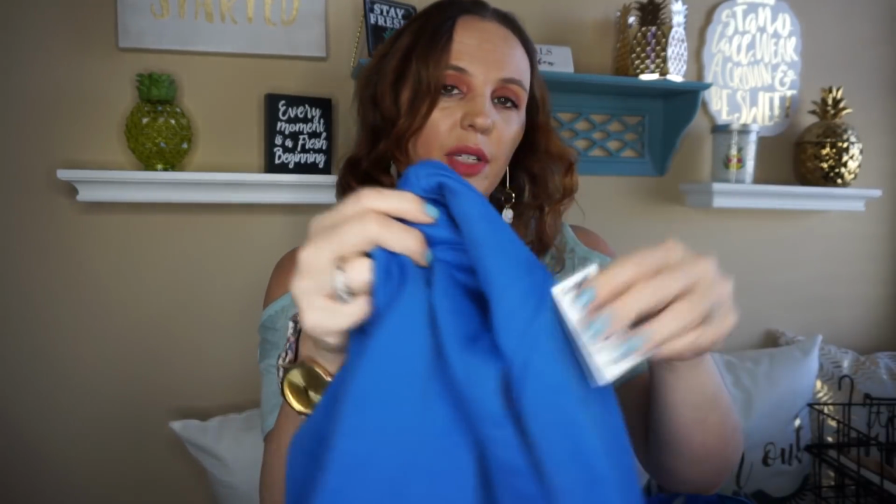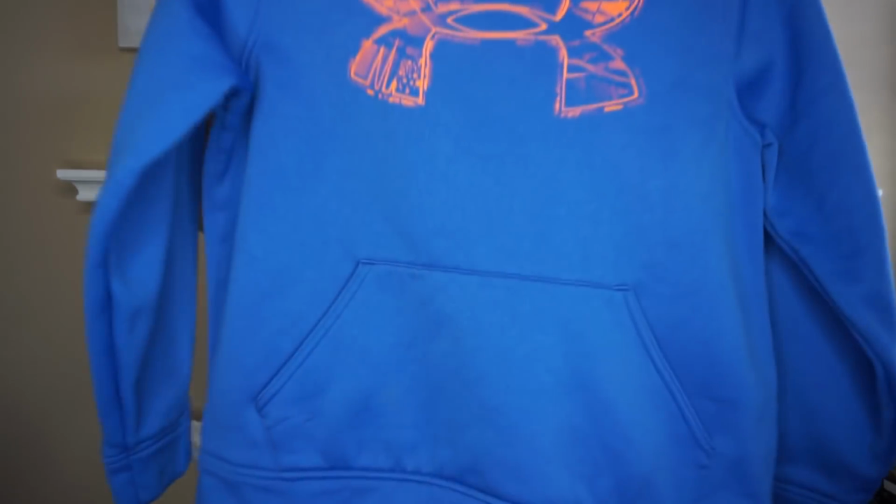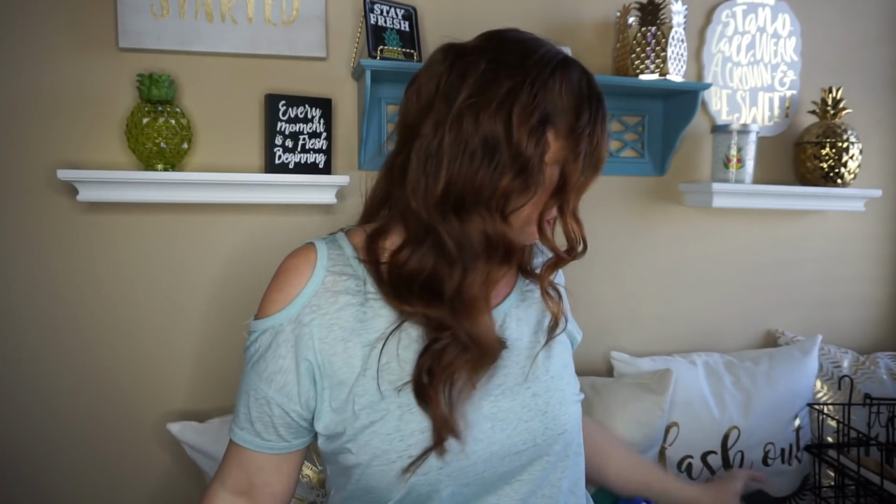So I found this one that was $4.99 as well. Usually with all my thrift stores, they go about $4.99. Sometimes I can find them cheaper. But here's another, this is an Under Armour one, and it's just a nice sweatshirt. So we got him that one.